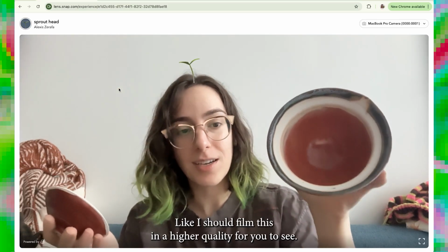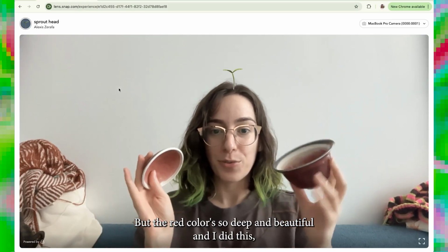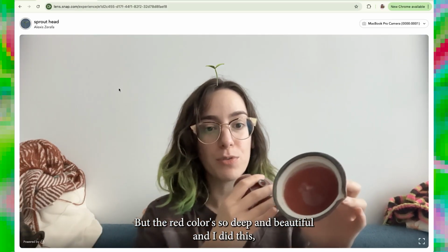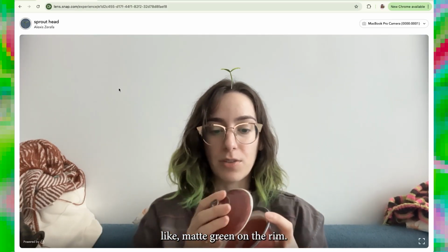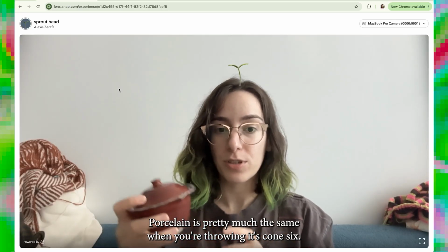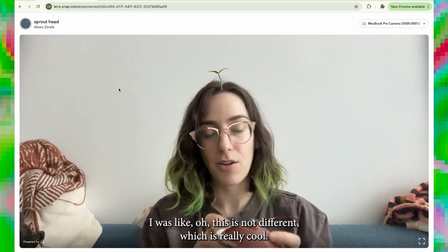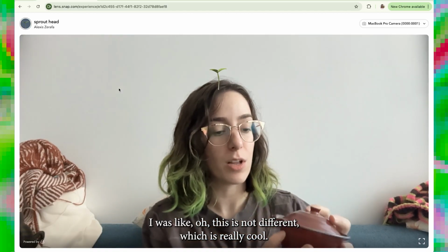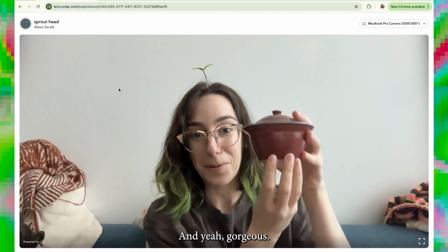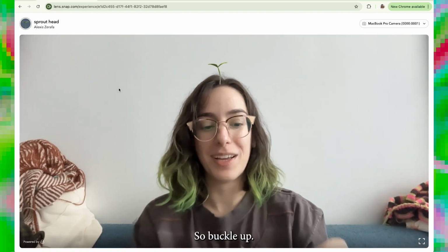The reds, I should film this in a higher quality for you to see, but the red colors are so deep and beautiful, and I did a matte green on the rim, and I'm super happy with it. Cone 10 porcelain is pretty much the same when you're throwing as Cone 6, so I was like, oh, this is not different, which is really cool. And yeah, gorgeous. So piece number 1, we made a lot, so buckle up.